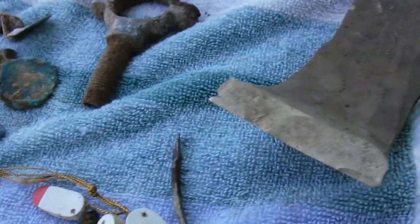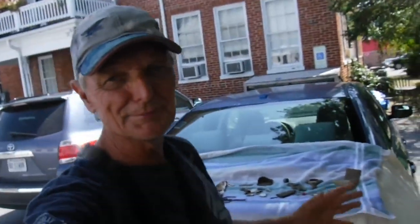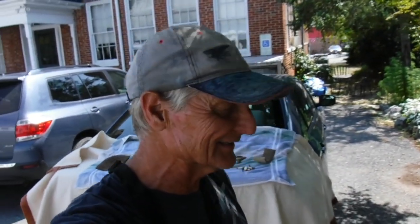But anyway, there was so much dirt piled up and all. It was just hard to detect underneath it there. But it was an awesome day either way. We got outside, got some exercise, found some good relics.